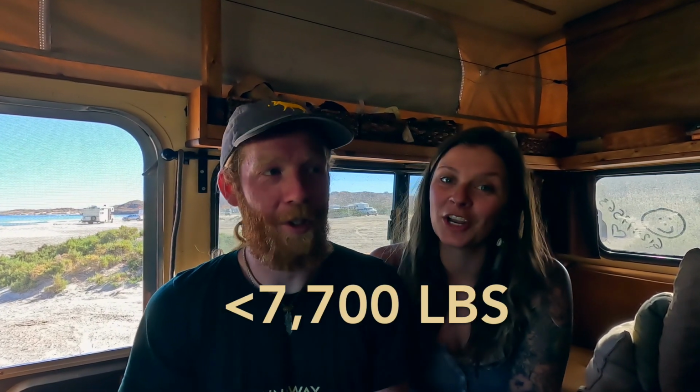And we found out that the only way you can get approval to switch it to a motorhome in Mexico is if you're over 7,700 pounds, which we are more than 1,000 pounds under. We won't get it for 10 years. We will only be able to get it for the length of our FMM card, which is until mid-June.